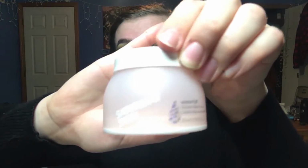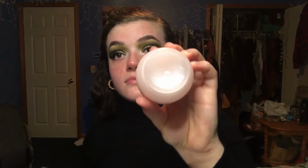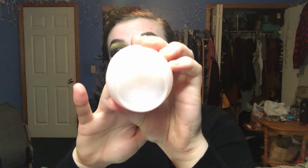Now I'm going in with the Saturday Skin Glacier Water Cream as a moisturizer. I really like it. It's kind of like a gel moisturizer. It feels very cooling, hence why it's called a Glacier Water Cream. It has a cooling effect. This does a really good job at hydrating my skin. I have quite dry skin, so I try to use something that is really moisturizing and hydrating.